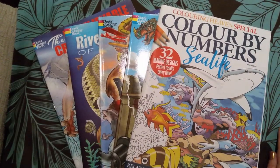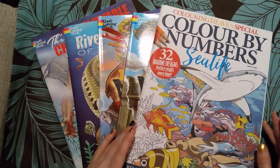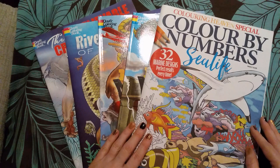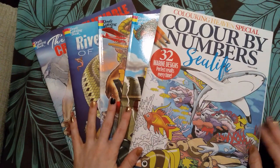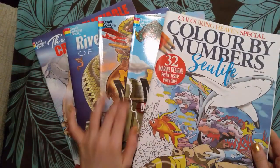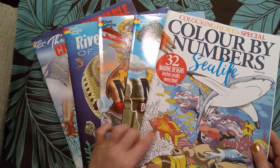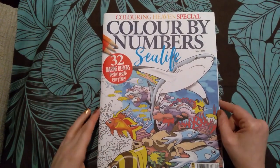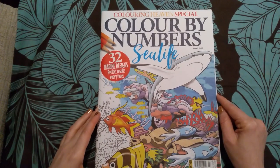So this is the rest of my George Toufexis colouring book collection. These are not Creative Haven, although these four are Dover and this one is Weird. So let's start with the Weird one. This is Colouring Heaven Special, Colour by Numbers, Sealife.